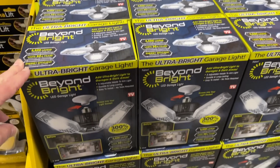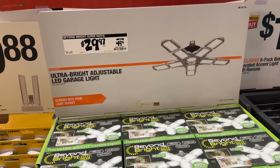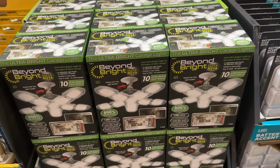And then we have this garage light. Now I got mine on Amazon, but I have loved it. It has really helped me out. So if you're looking for some type of light for your garage, that's a great one for you. Here's another option as well. You see some of these lights. Again, great deals. These have worked really well in my garage.